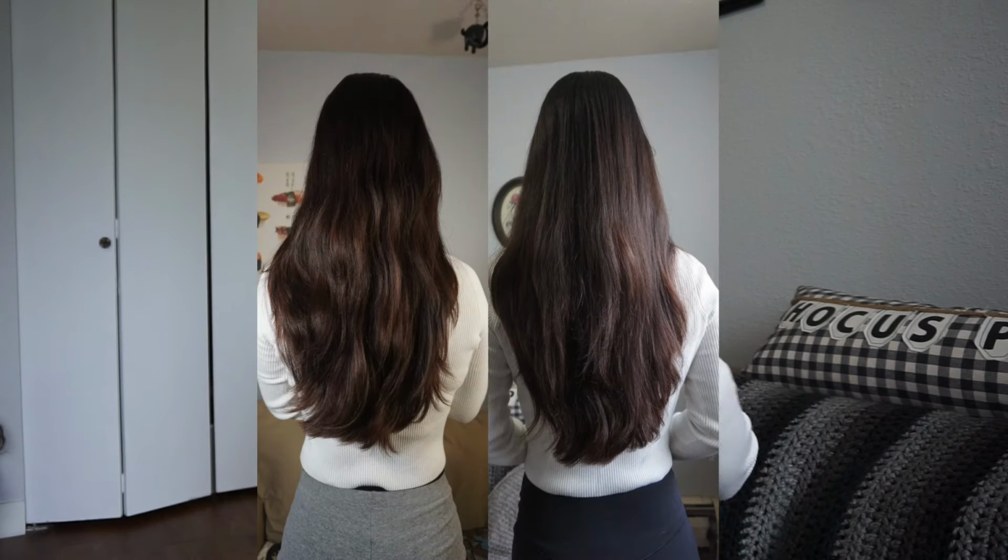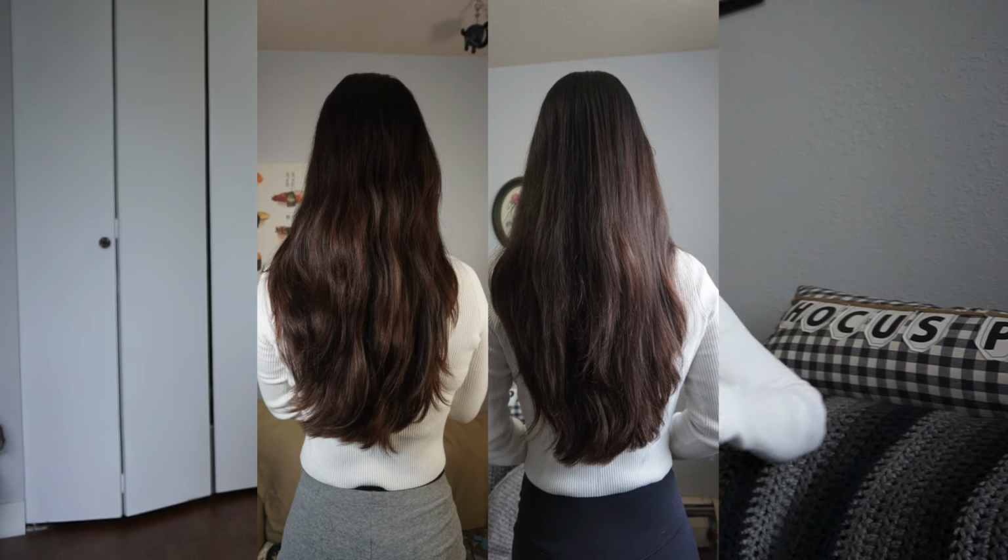But this is the same shirt that I was wearing in the original Winter Growth Challenge video, so you guys can see my length. It comes right down to my ribs, which is awesome. I wasn't expecting this much growth this winter, to be honest. I'm really happy with my results. I think my hair looks really nice and healthy.